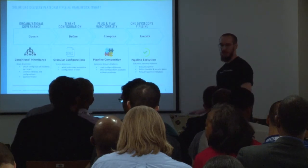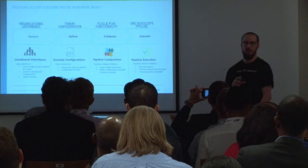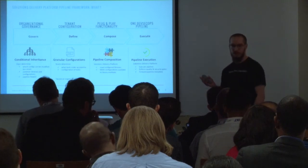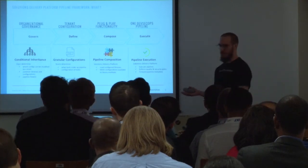So the solutions delivery platform, we're going to talk a lot about the middle piece there, how we built this universal pipeline. It's broken into 4 phases here. So you've got govern. So you have the organization defines the configuration for their pipeline.